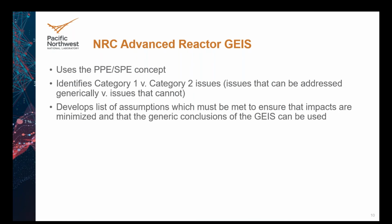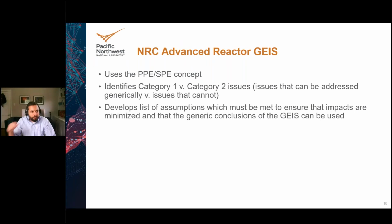At this point, I'll pass this over to Dave Goodman. Great, thanks, Bruce. So Bruce has talked a little bit about the past applications of PPEs and SPEs, and I'm going to talk a little bit about how they're being applied now.